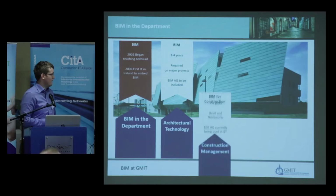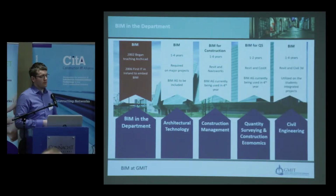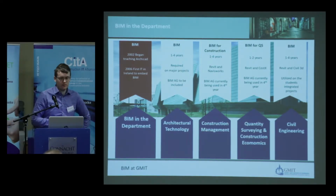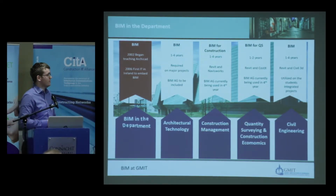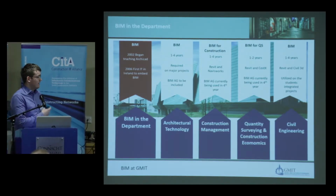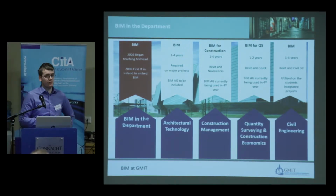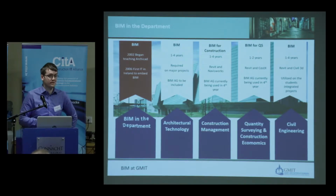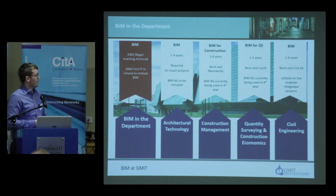I suppose BIM in the department then. We have 4 different programs then, which is the architectural technology, construction management, quantity surveying, and the civil engineering. Again, as Jim said, we've started with ArchiCAD in 2002, and again, we're the first IT to embed BIM in the architectural technology program in 2006. We are currently using it across all programs.